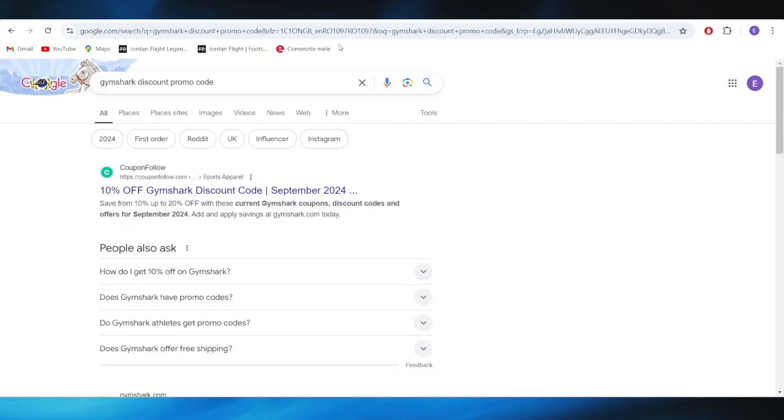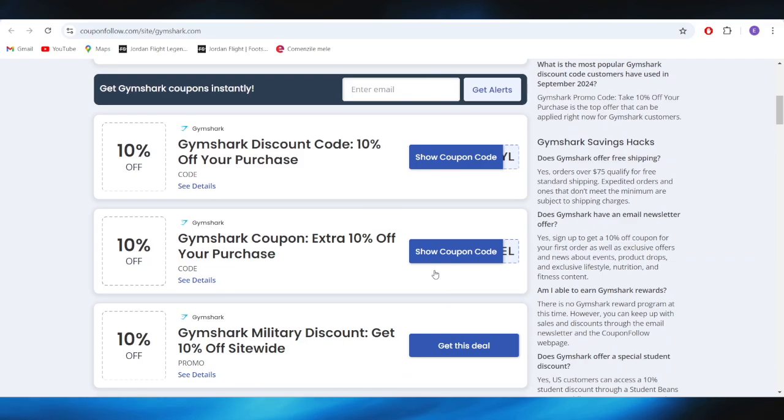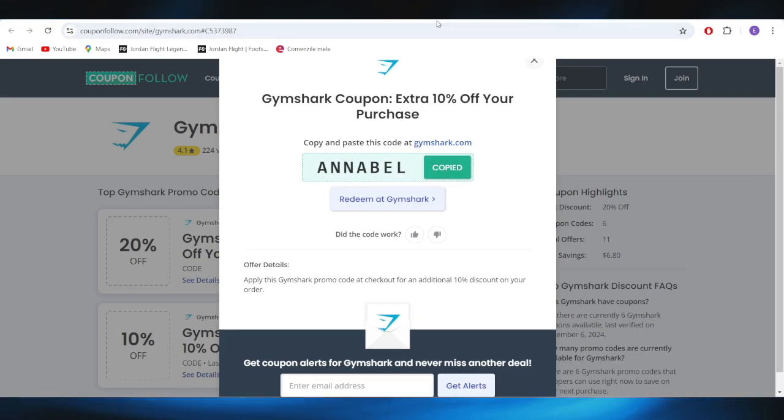First of all, go to your web browser and search for Gymshark discount promo code. Right here, go to couponfollow.com and open it. As you can see, we have a list with some promo codes right here that we can use to get a discount. For example, if you want to get this 10% discount of your order, all you need to do is select show coupon code from right here, and this is the promo code. You can copy the discount code from right here, and you can apply this one on your next purchase in order to get the discount.